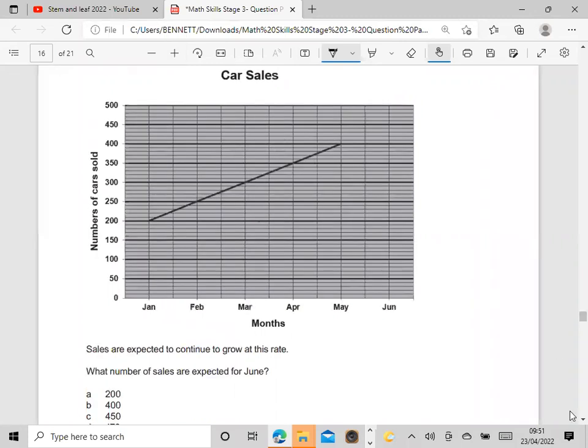Based on the trend, what would be the sales in June? How many cars are expected to be sold in June? Go ahead. Look at the trend and then you determine, all right? Someone says 450. Oh, you got 450. Because it keeps raising by 50 each time. All right.